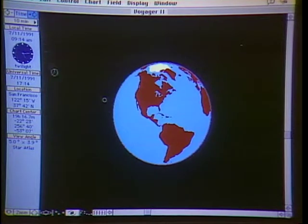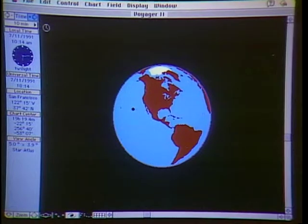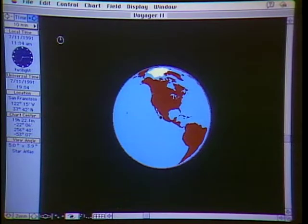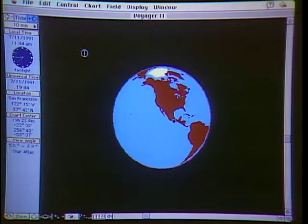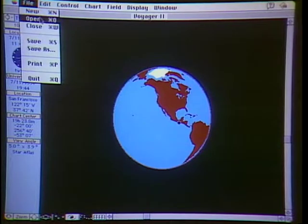Begin the animation. You'll see this little round circle is the path of totality. It's actually the shadow of the moon moving across the Earth. That's what the eclipse would have looked like from the moon. From the moon, that's correct. This ability to save and then reload astronomical events is one of Voyager's more powerful features.